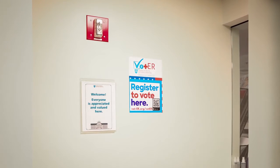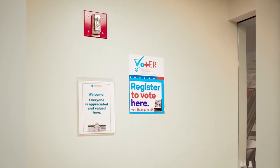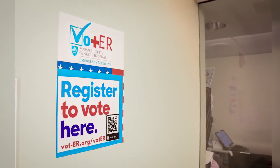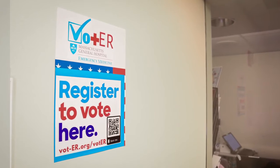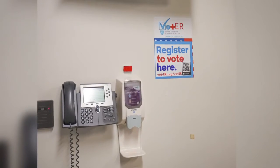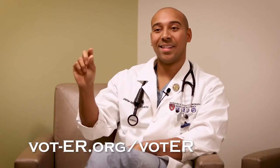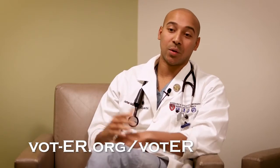We have another mechanism, and that is throughout the department in our low acuity sections, we have large posters that have two things on them. The first is they have a QR code. And so patients who have phones that can read QR codes can basically point their phones at the QR code and then go right to the same platform and register to vote. Those posters also have the URL, so patients can just put that in their phone and register right in their seat while they're waiting. And it takes less than 90 seconds.